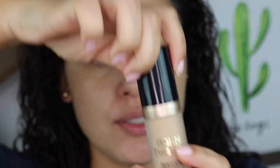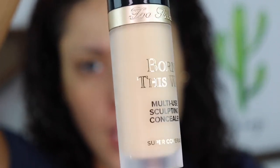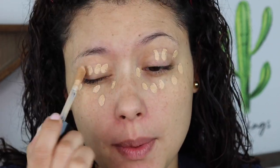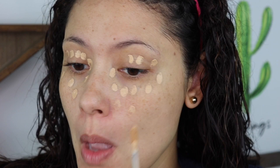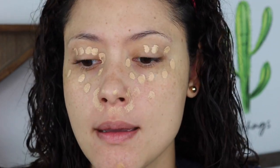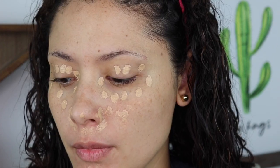So let's see, guys. This is brand spanking new. I haven't tried this yet. So this is what it looks like. Born This Way concealer here. Oh, I forgot to put some on my lid. Also here on the side, you get a little red, like here a bit. Or else over here I got some moles. All right, and with our Beauty Blender, we're gonna go ahead and blend.